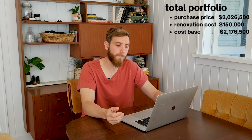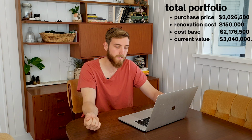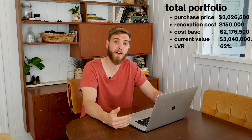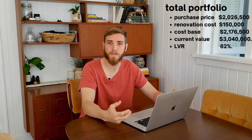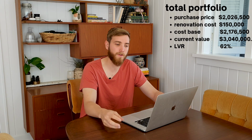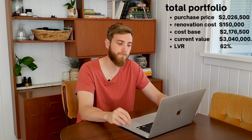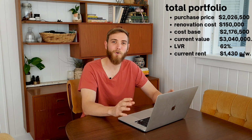Now, the current valuation on the portfolio is sitting around $3,040,000 and it has a 62% LVR. So we've got a quite low LVR and we're actually going to look to make another property purchase in the next 6 to 12 months, depending on our lending circumstances. The historical rent on the property portfolio is $1,130 a week and the current rent on the property portfolio is $1,430. So that breaks down all the numbers for our total property portfolio.